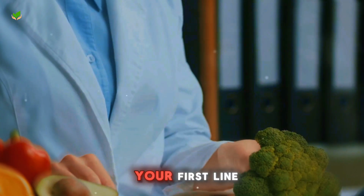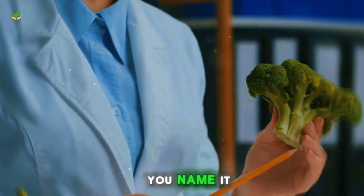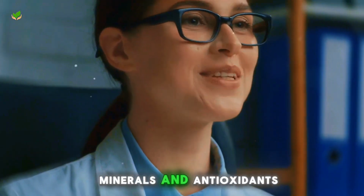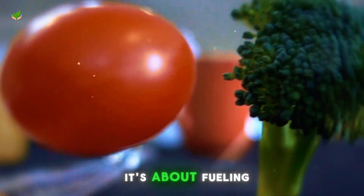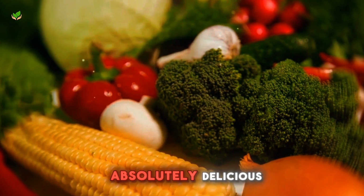Your diet is your first line of defense against bloody everything. Cancer, dementia, you name it. And broccoli, my friends, is one of the best weapons in your arsenal. It's packed with vitamins, minerals, and antioxidants that can help keep you healthy and strong. It's not just about stuffing your face, it's about fueling your body with the right ingredients. Broccoli is a superfood, and when cooked properly, it can be absolutely delicious.